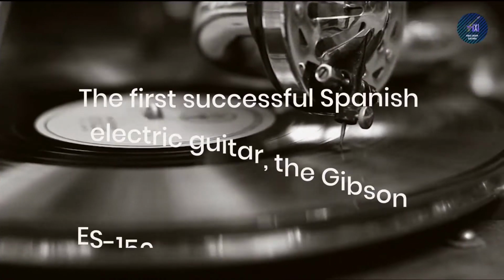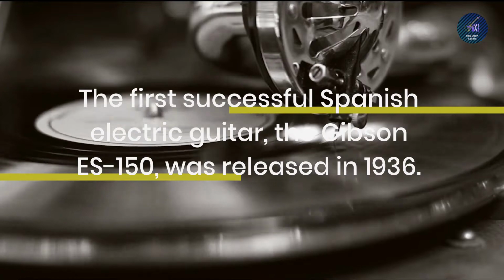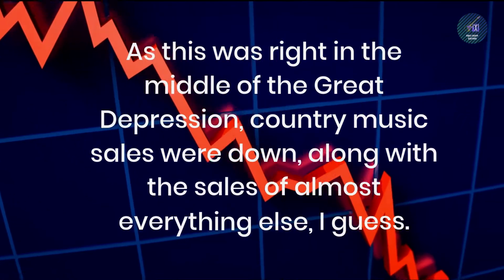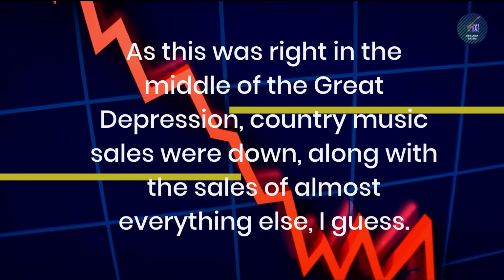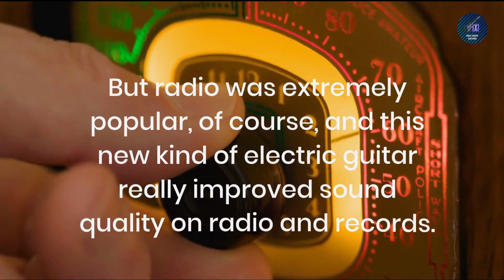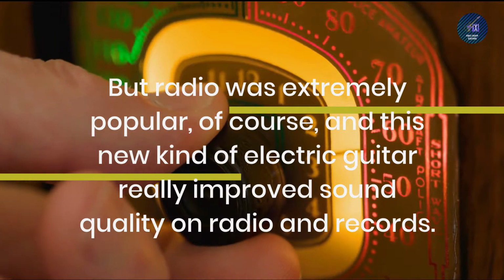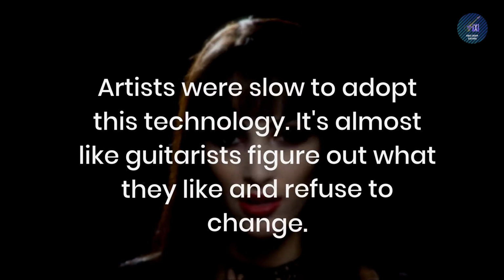The first successful Spanish electric guitar, the Gibson ES-150, was released in 1936. As this was right in the middle of the Great Depression, country music sales were down, along with the sales of almost everything else, I guess. But radio was extremely popular, of course, and this new kind of electric guitar really improved sound quality on radio and records. Artists were slow to adopt this technology.